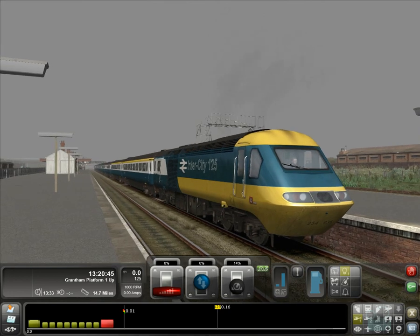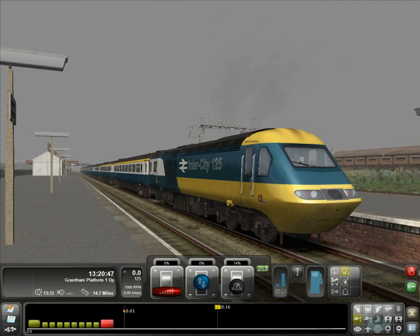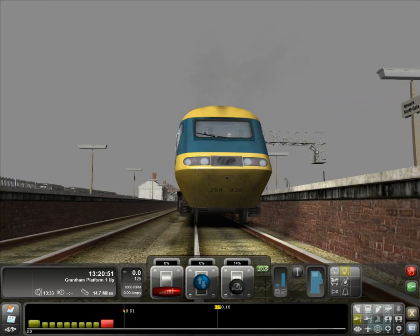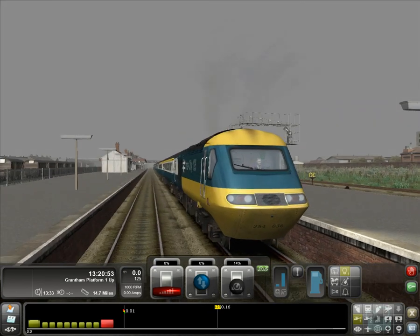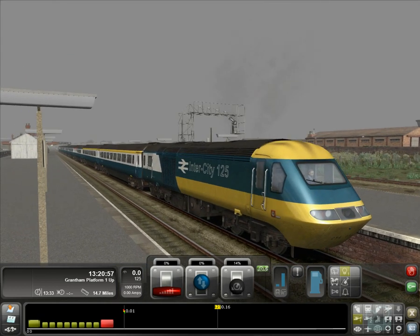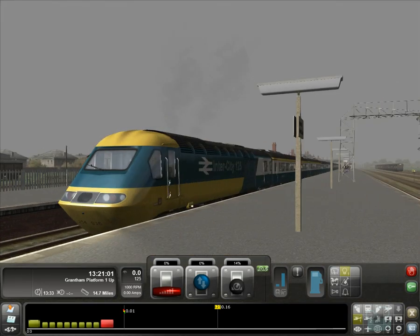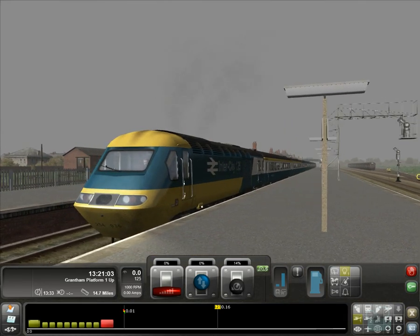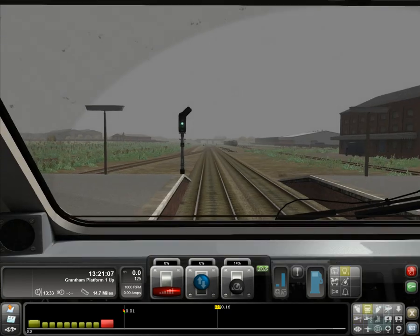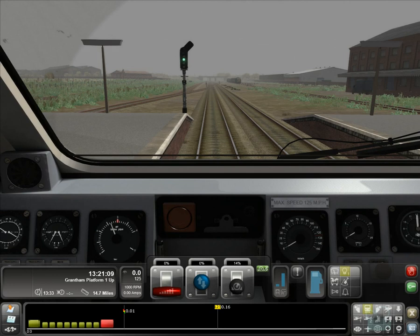So yeah, I'm driving here an HST, back when they were still classed as DMUs, class 254 instead of the modern class 43, in the BR blue, grey, blue, white branding, Intercity 125. I can remember this from when I was really young. It was just going out, which makes me feel old. I was born sort of the mid to slightly later 80s.